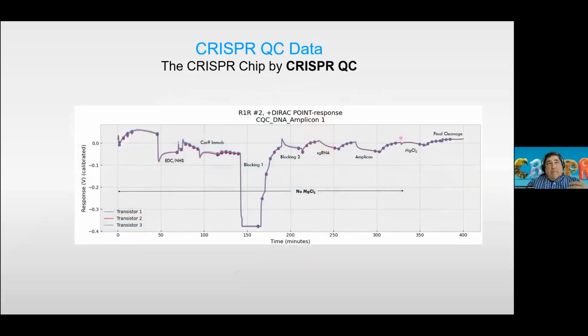Okay, so this is an actual data trace of a cleavage assay. And I like to show it because we're all scientists and we want to see data.